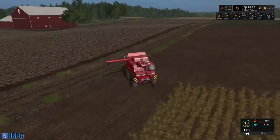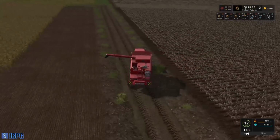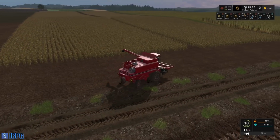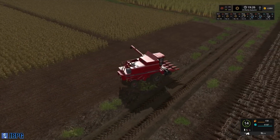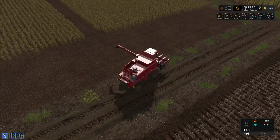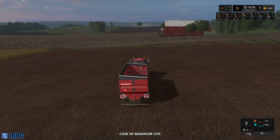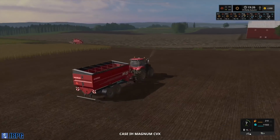Don't want to bring that all the way over, do I? Let's turn around. Oh, that track's really bumpy. This combine needs to go on the end of that patch there, so I'll leave it like that. We jump into our auger, pulled by the Magnum.